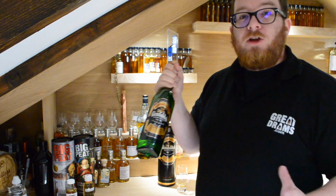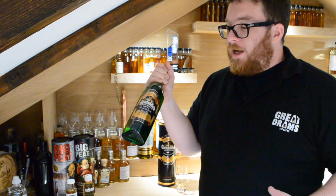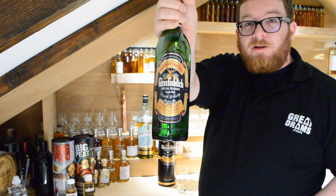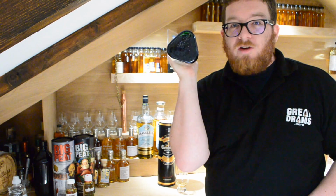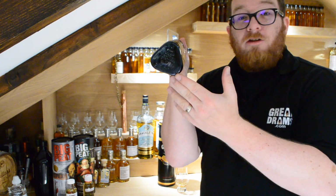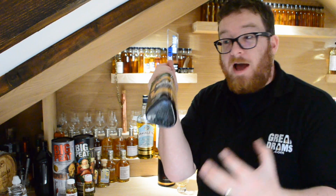Today, huge treat from the archive. A Glenfiddich from a few decades ago. The old livery, the old look and feel, but still that classic triangular bottle, which is a rounded triangle, which they've become known for and is an icon of the brand.